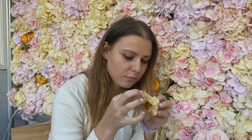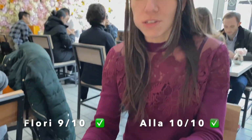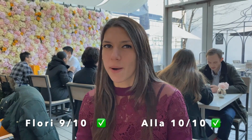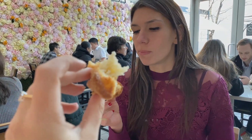This is really good. Oh my god, do you know what it is? Croissant with some sort of, I love pastries, so I guess. Oh my god, look at all these layers. Okay, this is very good. Try this. So good, right? Top layers, really. And then it's so buttery and soft inside, and crunchy at the same time. Oh my god, this is the best thing so far.